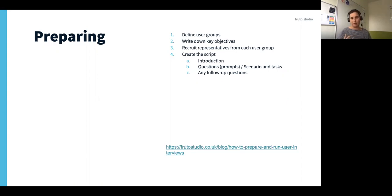And there is a bit on that. And then you write the script in terms of questions, and these questions should serve you as prompts. So it's not a questionnaire. You're not creating a survey where you go through each question and just tick a box. Once you make a conversational style when it's user interviews, the questions are there to prompt you, to remind you what you were trying to ask them.